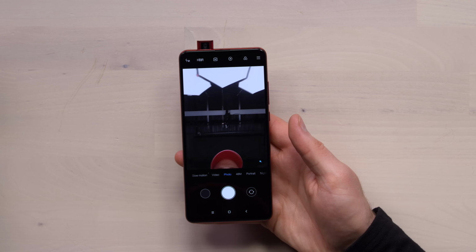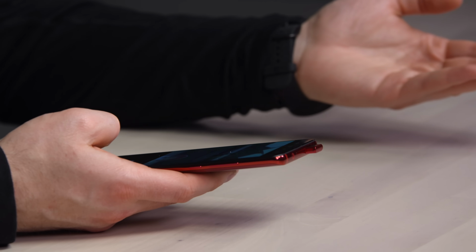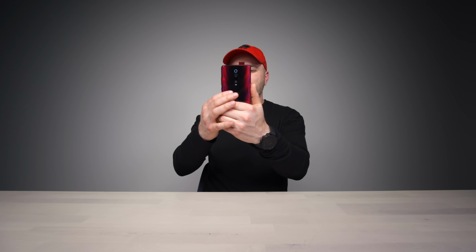Pop-up camera. So that's a lot for your money. It's actually kind of insane that that set of features has now trickled down to that price point. This is just common now. All right, let's try a selfie while we're here.